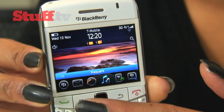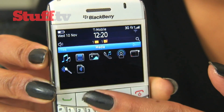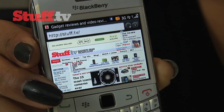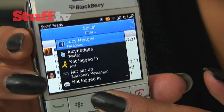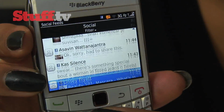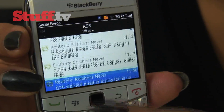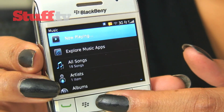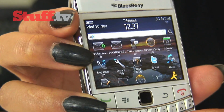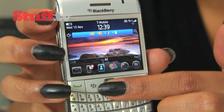And it's of course running the new and refreshed BlackBerry 6 operating system, which we first saw introduced on the Torch. So you've got a much better user experience, such as the WebKit browser, which loads pages much quicker than before. And it's got the Torch's brilliant social feeds application, allowing you to aggregate social networking accounts like Twitter, Facebook, MySpace, and BlackBerry Messenger. There's also RSS feeds, better multimedia and picture features, and that brilliant universal search. And despite feeling the urge to touch that screen, the operating system transfers quite nicely onto the keyboard-only setup.